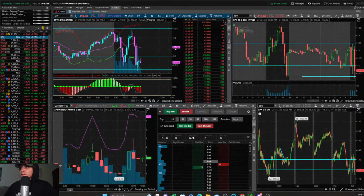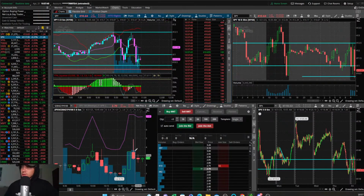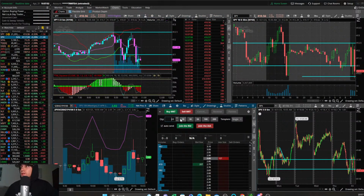This looks like a bear flag to me, and my target range is this 410. I would sell these puts right here at this 50-cent drop. Could be a nice little spike up to 400. It would be 130 a piece on the contracts. Question is, do I want to buy 5? Do I want to buy 10?